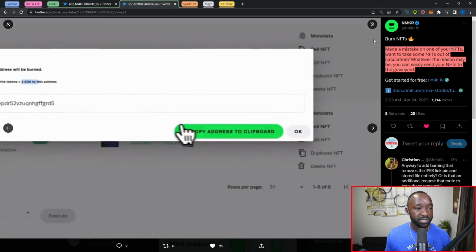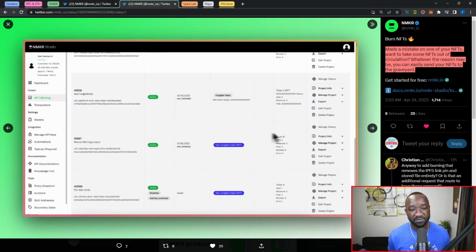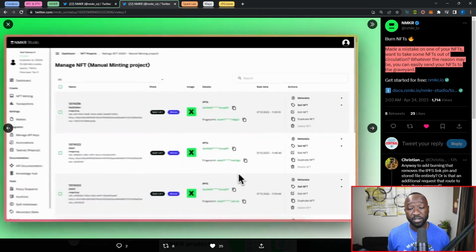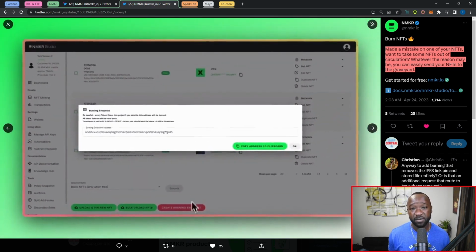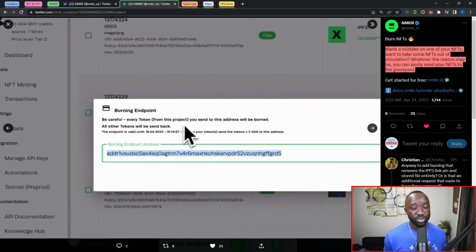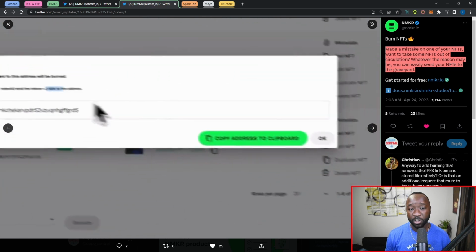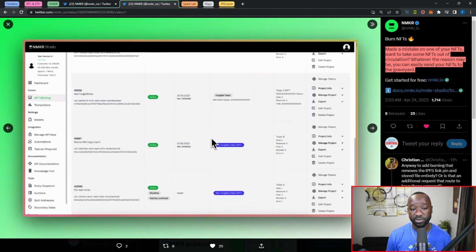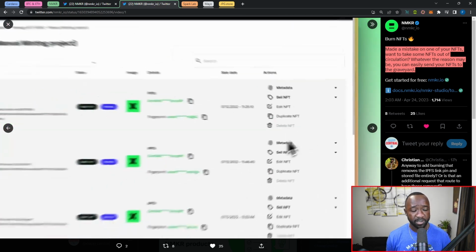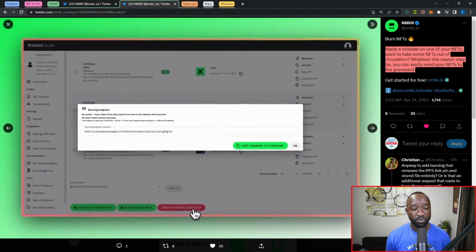Moving into the actual main update that I want to touch on here, they now have the ability to burn NFTs as well. So if you hold a collection that you've minted on NMKR, you can now go ahead and actually burn any of the NFTs if you have excess, or if maybe something was minted inaccurately or incorrectly. So it states here, made a mistake on one of your NFTs and you want to take some NFTs out of circulation, whatever the reason may be, you can now easily send your NFTs to the graveyard. So again, pretty cool updates here, allowing for people to interact with their platform very quickly.